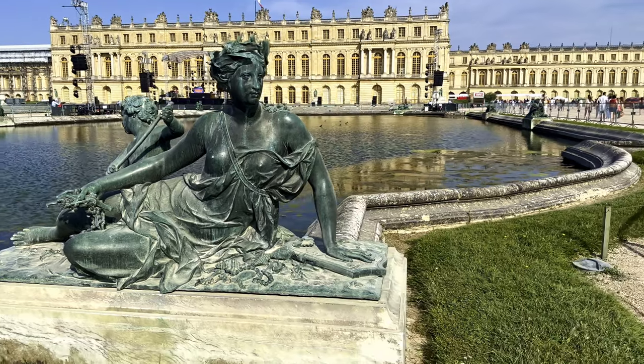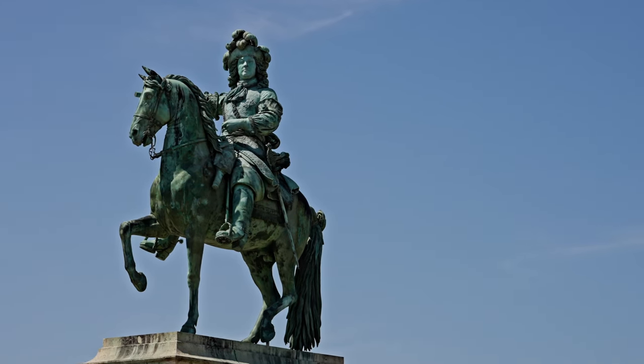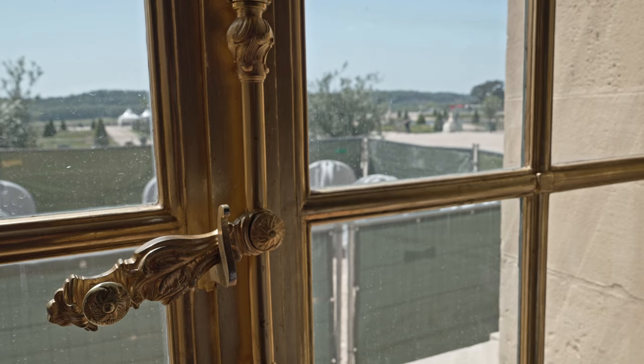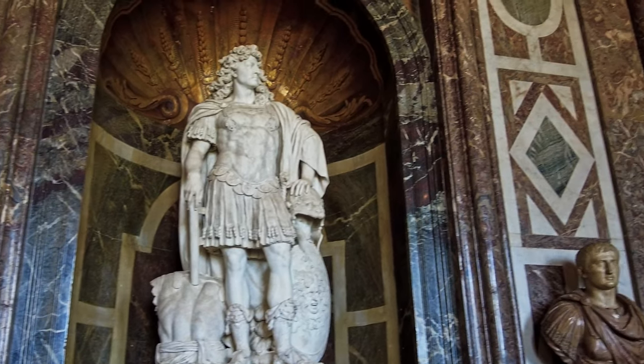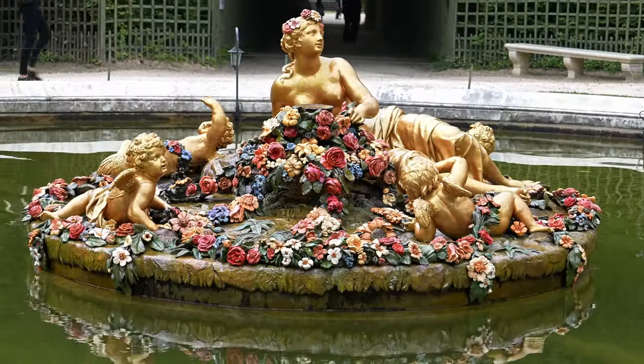The Palace of Versailles is a grand and opulent palace about 20 kilometers southwest of Paris. It was originally built as a hunting lodge in 1624 by Louis XIII, but was later expanded into a magnificent palace by his son, Louis XIV, who moved the royal court from Paris to Versailles in 1682.